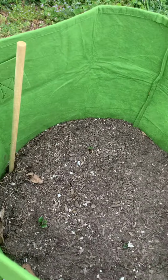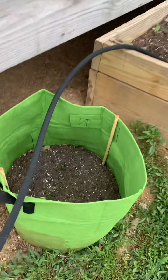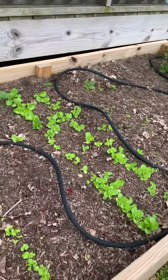But yeah, pretty much all of our bags now have signs of life. Like every one of them does. Looks like we are doing really well with the potatoes. And oh my goodness, look at this lettuce. This lettuce has nearly doubled in size as well.